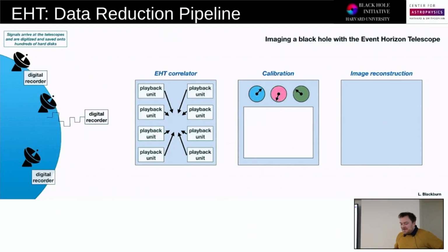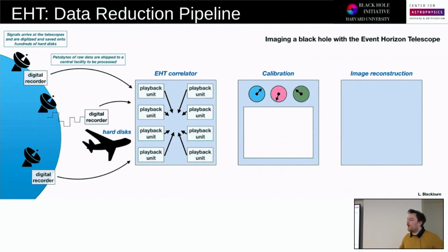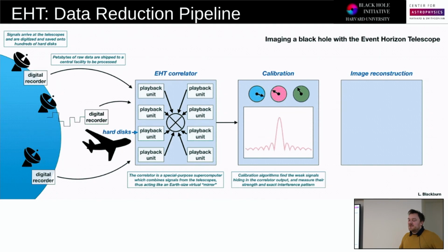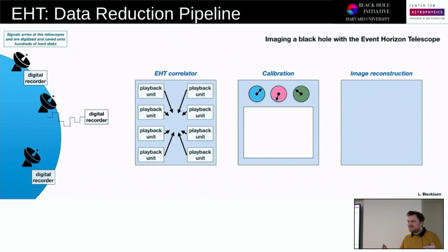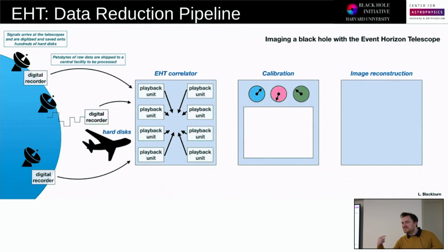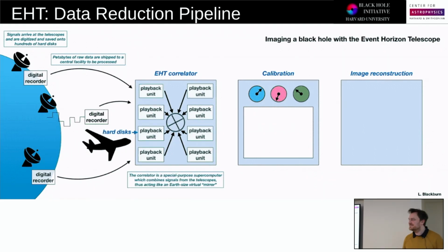So what's really kind of fun and unique about the EHT, I think, compared to other telescopes, is our actual data reduction pipeline. So like I said, we have a bunch of telescopes spread across the planet. Each one of these telescopes operates basically independently and just records data, digitally. And the amount of data that we actually produce from this is petabyte scale. So to actually get this data, we then have to put it on a plane and fly it together. A big reason why the EHT takes so long to produce images is we have to wait half a year to get the data out of the South Pole, because the South Pole is really cold and you can't fly for about half the year.